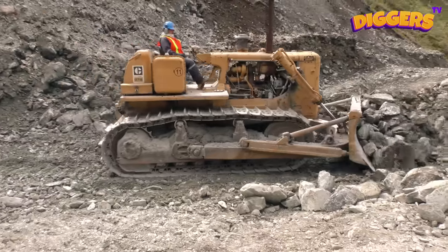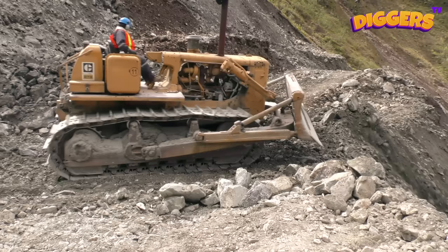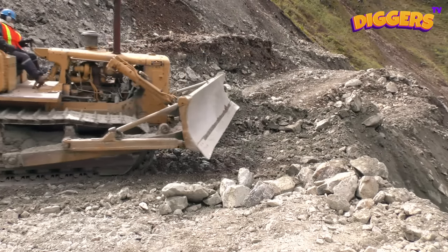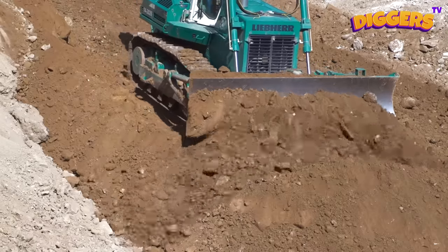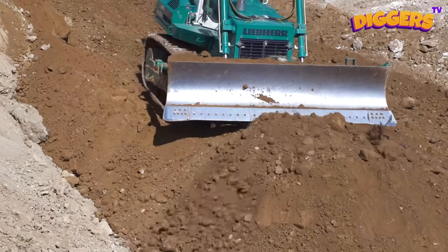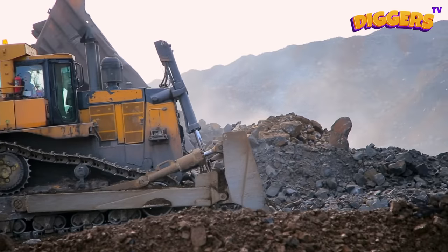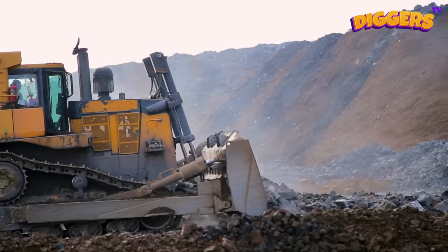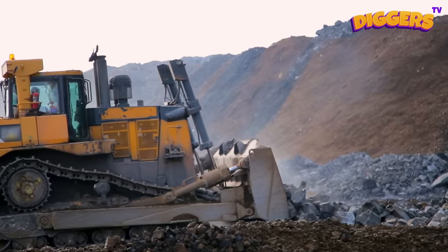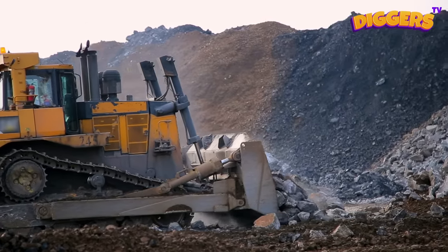That's a bulldozer. A bulldozer is a powerful demolition and pushing machine that is often used for construction and mining projects. This bulldozer has a heavy, broad steel blade. With the blade, it can push away sand, earth, and even rocks. This bulldozer moves on heavy metal tracks, which are perfect for rough and bumpy grounds.